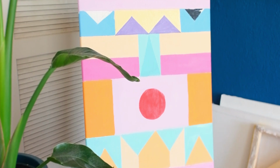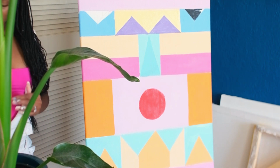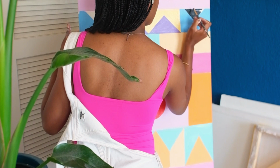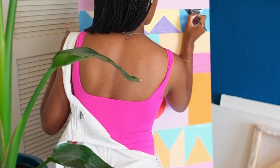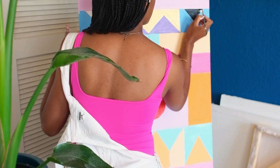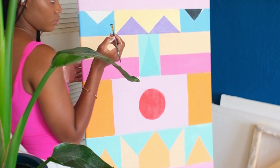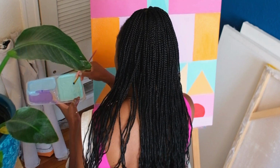And the last thing I've learned is financial management and sustainability, you guys. Now let's talk about the financial side of things. Being a full-time artist means managing your finances wisely, which is something that I'm still working on. Like I said, throughout this entire process, it is a work in progress. So there's certain things that still need to be worked on, but I know with dedication, persistence, and just having an open mind will help me move so far. And so far, so good. It's been doing great for me. But I ain't gonna lie, you guys, it's been hard.